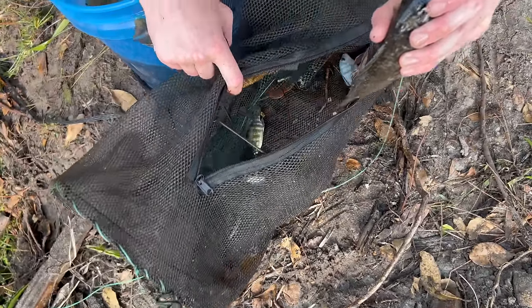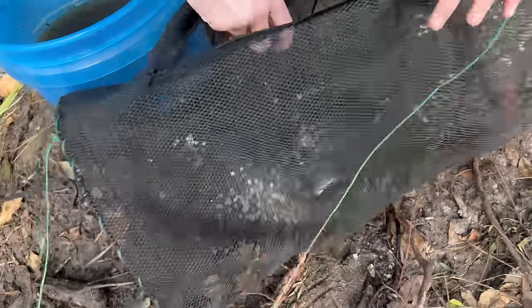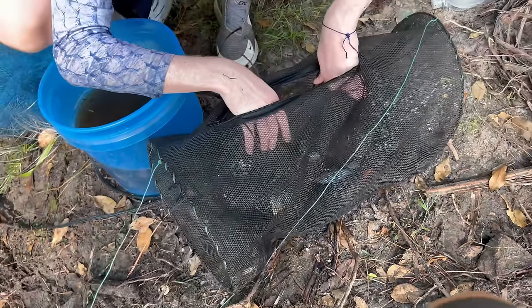Where? There's some weird, what? Dude, oh my God, it looks like a bumblebee grouper. Let me get these in the pond. We'll keep going. Oh, dude. Holy crap. Where did it go?